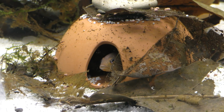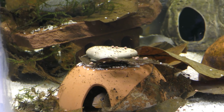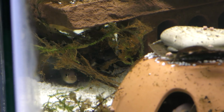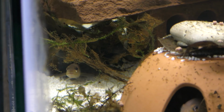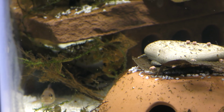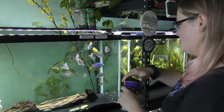I think I have 2 males in here potentially, so the big dominant male who's in charge of the whole tank, and a subdominant male who's pretending to be a female because he doesn't want to get beat up. Because these guys will beat up anything that's in a tank. I had a Pleco in here, and they would have killed it if I didn't take it out. Jeez. He was hanging out in the front like, help me please. Poor guy.